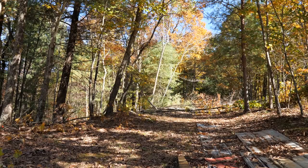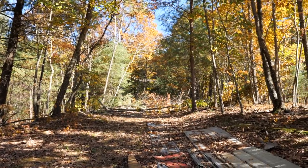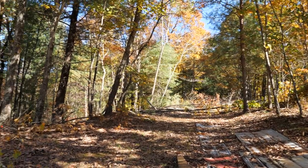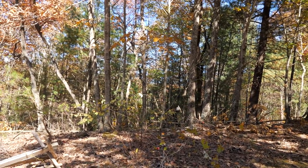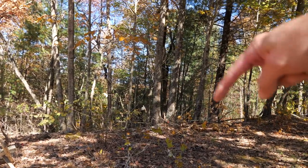Okay, so this is sort of what the driveway will be where we're standing right now. Some old roofing metal laying here I need to get cleaned up, but over here to the left is where the home will be. And this is right on the hillside, so the basement will go right in there. Right about here is where we're going to put the house.